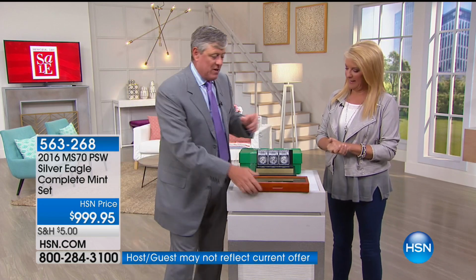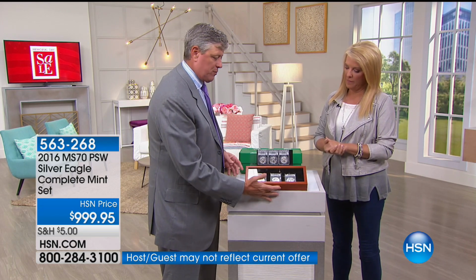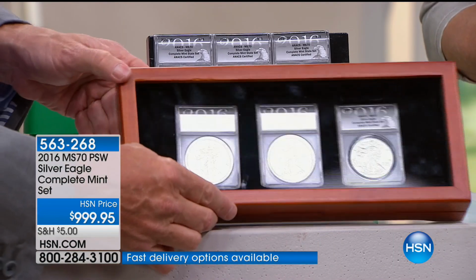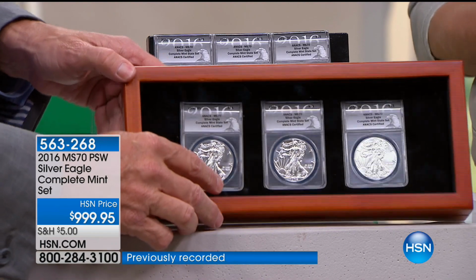That's the original box. Now, the 2016s are going to come in the 3-coin boxes that you see right here. Here's the 3-coin wood box. Isn't that spectacular? So there's the 3-coin wooden box. This is the very first time we have seen the 2016s.